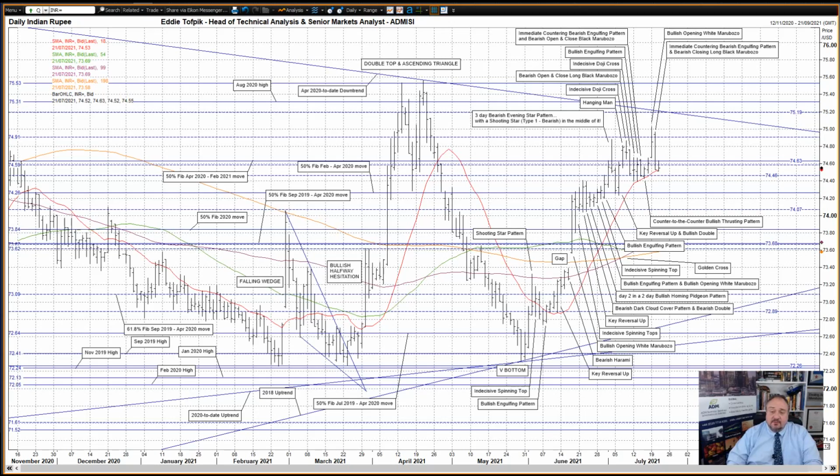Meanwhile, below we have support from the 50% Fibonacci line of the February to April 2020 move at 74.26. It's also worth watching the short moving average, currently at 74.53. This seems to be acting as a dynamic support level last week and now this week, especially yesterday. So far today, a lower open below the short moving average, but an immediate move back up over it, though capped so far by the 50% Fibonacci line at 74.63.